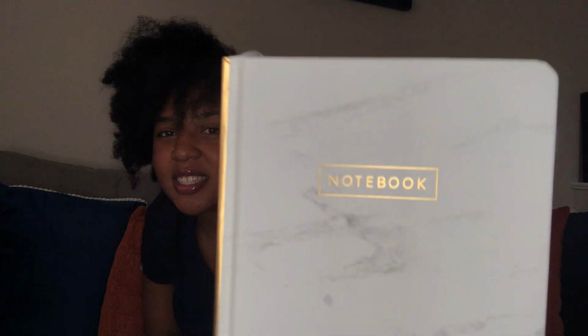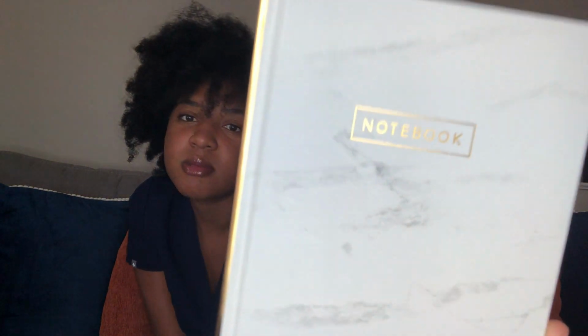It says notebook, but it's so cute, isn't it? Shout out to my sisters for getting this for me too. But it's a journal, and this has to probably be one of my favorite things to have, because at the end of a long day, at the end of a stressful day, at the end of a good day, you can take time for yourself and just write about whatever you want.